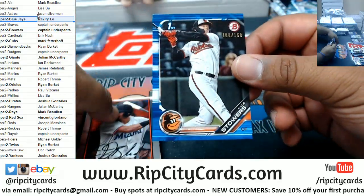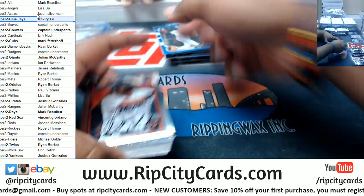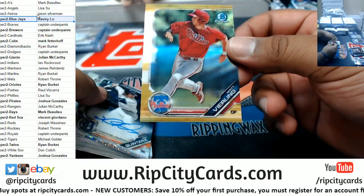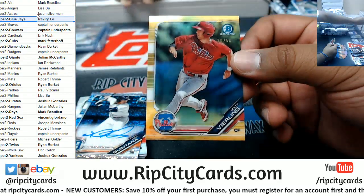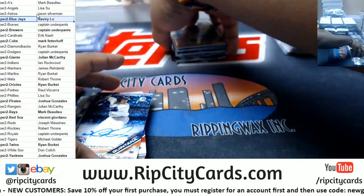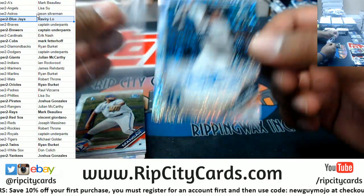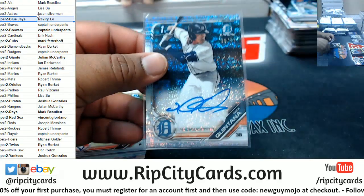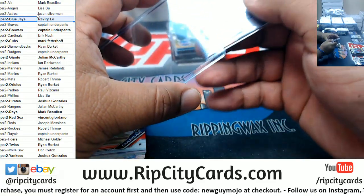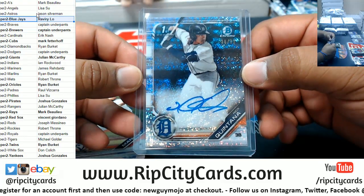We got Kyle Stowers to 150, Orioles. Blue paper, non-auto. Oh man, I was hoping that gold would be autographed. Matt Vierling to 50, Phillies, non-auto. Nick Quintana to 71. I think they call these the white sparkles. No one's corrected me yet, so we're going to keep that rolling. Tigers hit.